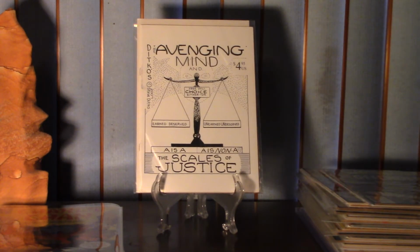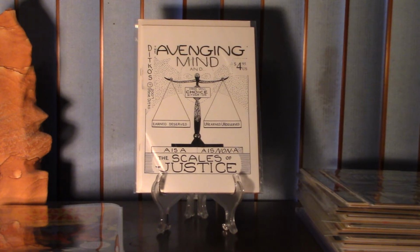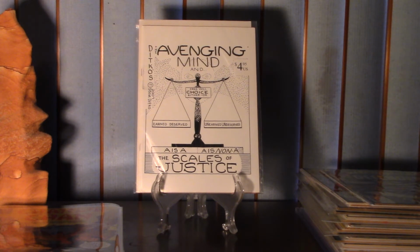Next we have an interesting curiosity. This is called The Avenging Mind, and it is by Steve Ditko. It's not really a comic, but it's like a pamphlet. It was published by Steve Ditko, the late Steve Ditko, in 2007, and it's basically about his philosophy of things. It's really interesting. I didn't really go through it in detail, but I found it at one of my favorite comic stores for a very low price, and I thought, why not? That's The Avenging Mind by Steve Ditko.